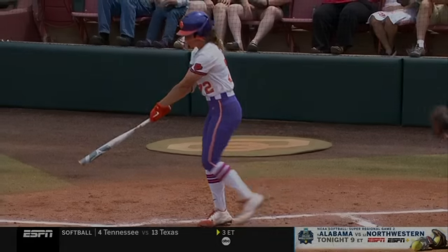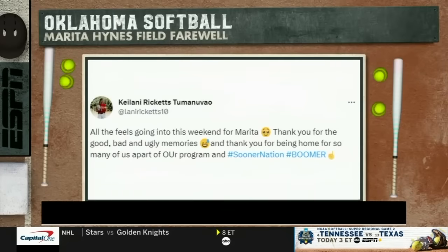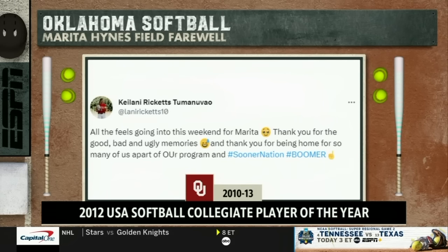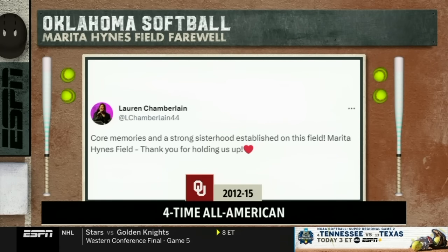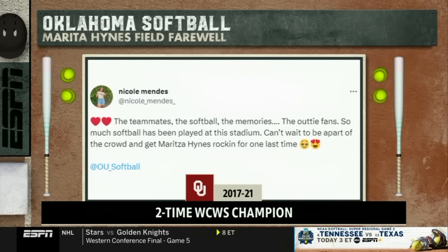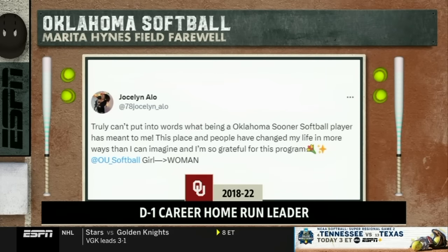Oklahoma still up, 2-0. Some terrific memories in the 25 years that Oklahoma has been playing at this field. They hope this day ends with a similar scene to that, taking off the panel in the outfield and bringing it to home plate. And the alums are checking in on what could be the final NCAA tournament game played here at Marita Hynes Field as they get ready to move to Love's Field next year. Now we saw Kehlani Ricketts in attendance yesterday. Lauren Chamberlain sending her love over here. Nicole Mendez, another fantastic Oklahoma Sooner, two-time World Series champion. Jocelyn Alo, the all-time career home run leader, of course.